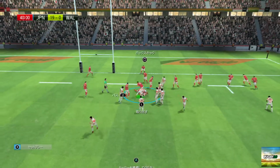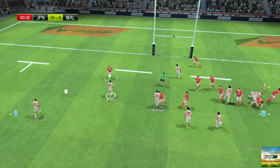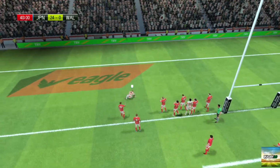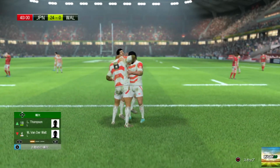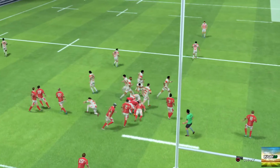They're going to work hard for the ball. The ball's passed. And he grounds it to score. How about that? What a talent. Oh, Nick, perfectly executed piece of play, all rounded off with a superb try.